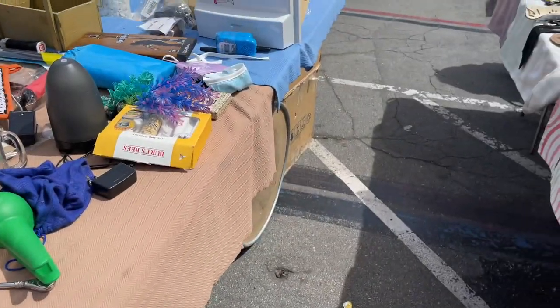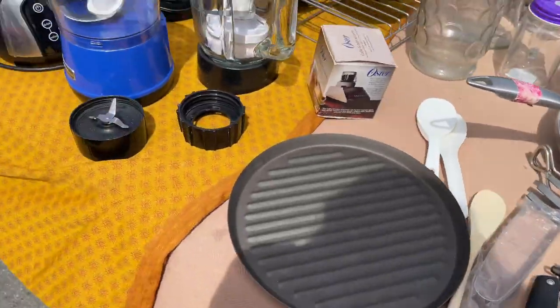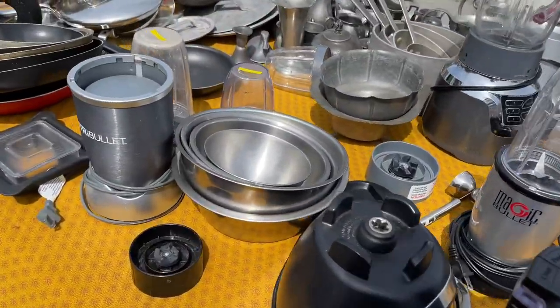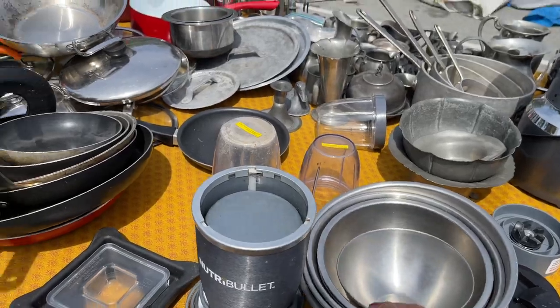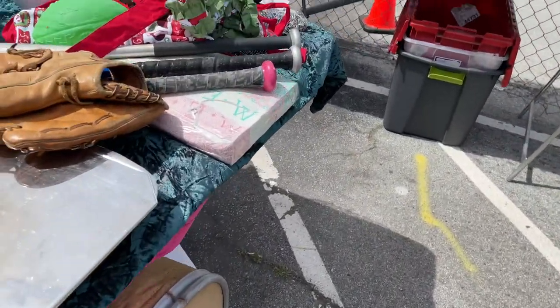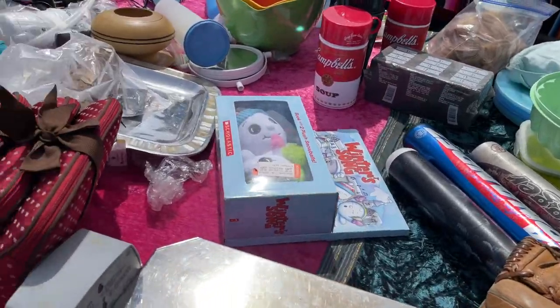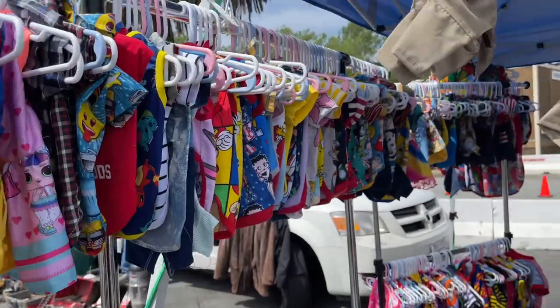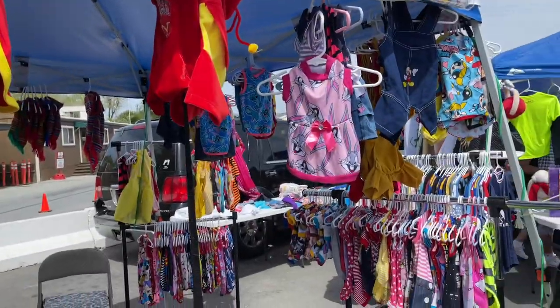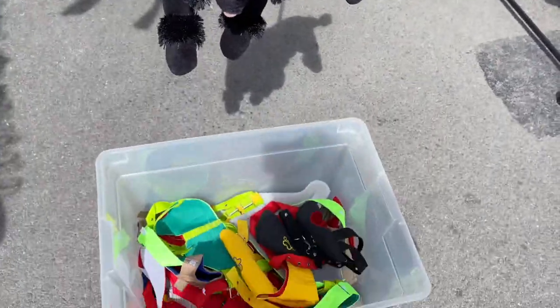Be good for cat food. Me and my cats. For your pets. How cute is that? That's funny.